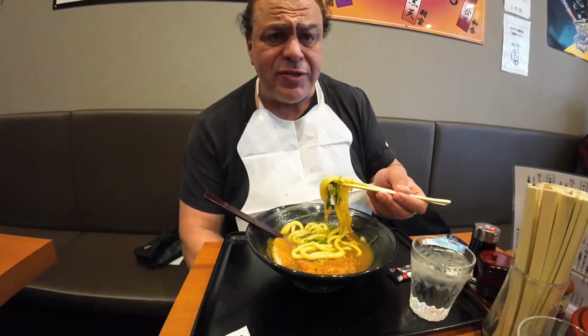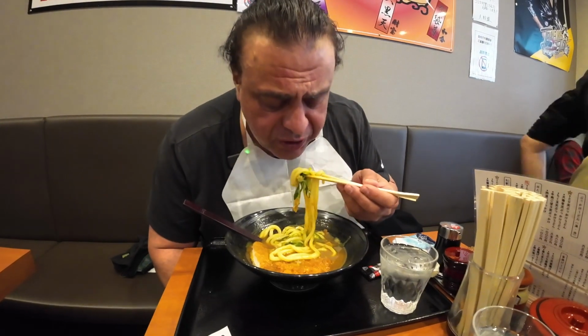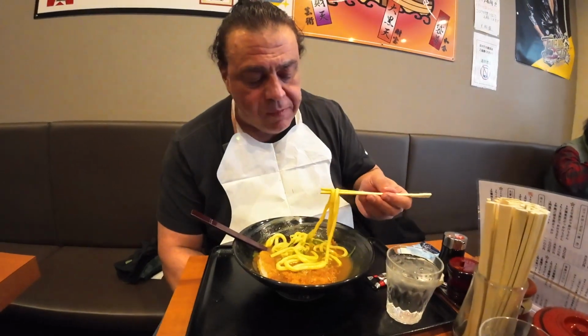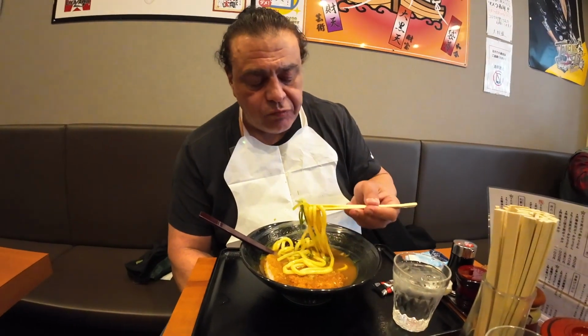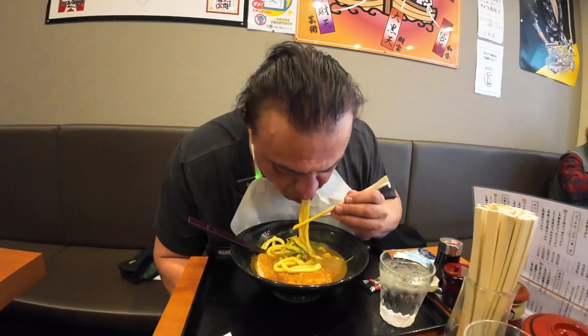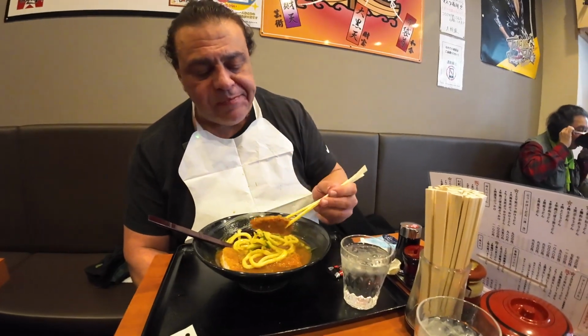Those noodles are great. But this soup base. Jeez, the boy's got it right, hasn't he? Yep. It's not too sweet. And the tofu really soaks it up well.